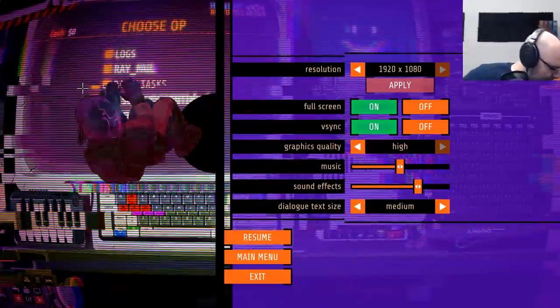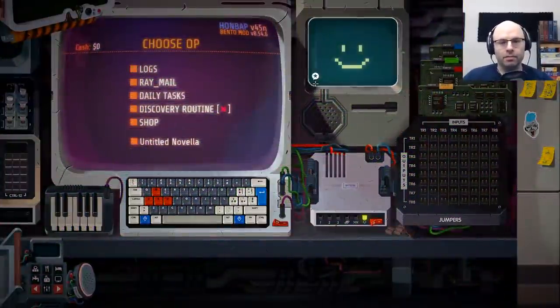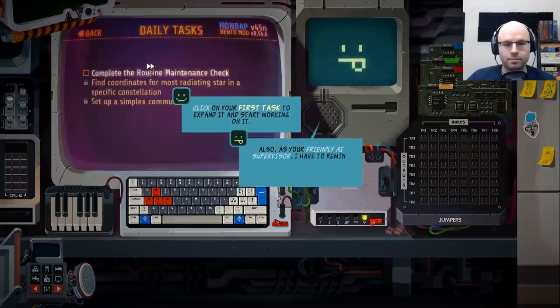I have made essentially no progress so far, but as I understand it, booting in here, we're a man on like an abandoned space station. We got a computer. And we gotta just try to make it through the day. As far as I know. Daily tasks. Complete the routine maintenance check. Click on your first task to expand it and start working on it.